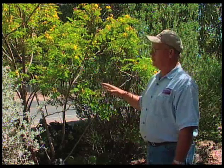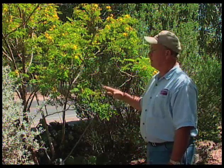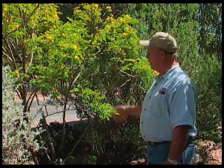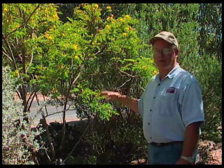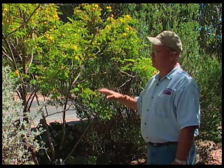Light foliage, so it's not going to be anything that's going to shade out a lot of plants, so you can grow a lot of things underneath it. It'll probably take a little bit of extra pruning early on to keep the tree into a multi-trunk, otherwise it'll tend to shrub up on you. It is deciduous, so it'll lose its leaves.